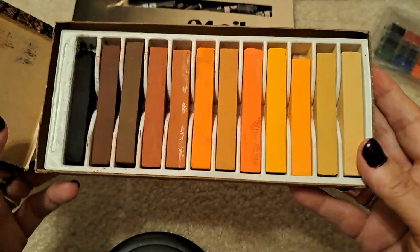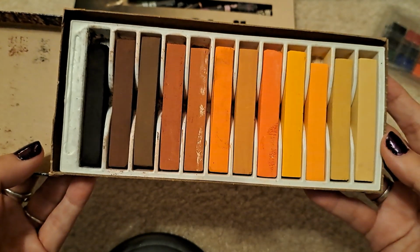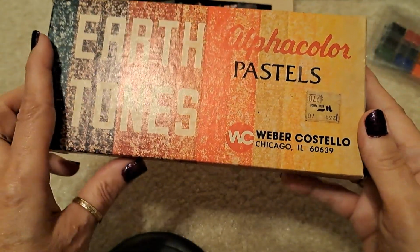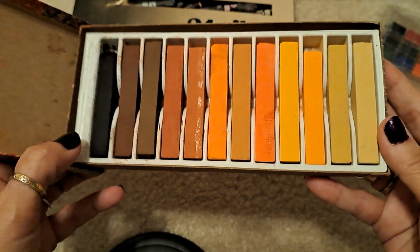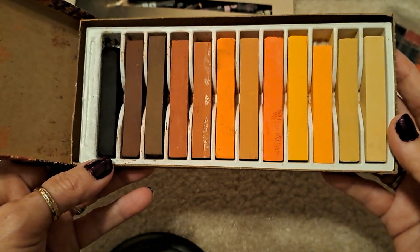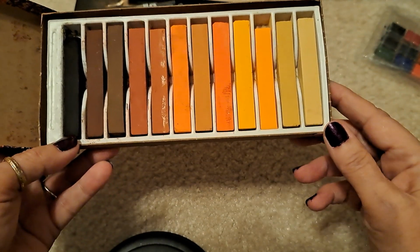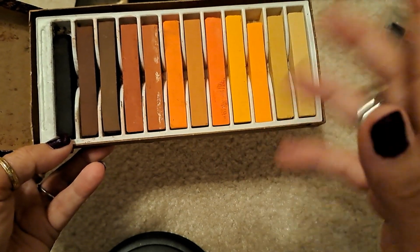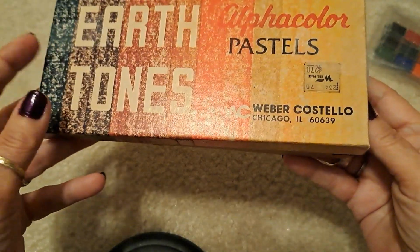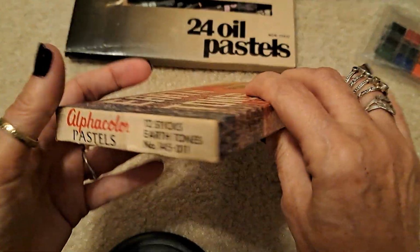But yeah, here they are, some earth tone pastels. I have some earth tone pastels, but they're small and skinny. So this is better. Bigger is better, and I love all the shades of yellow, and I just love these. They're beautiful.